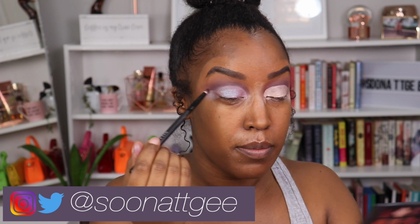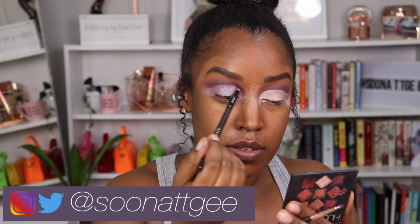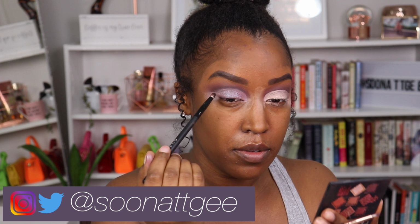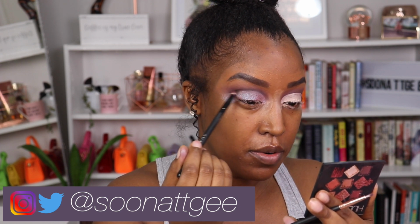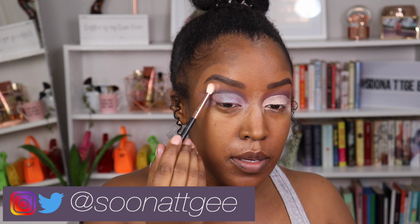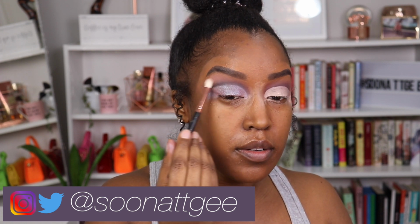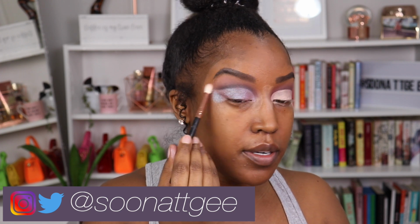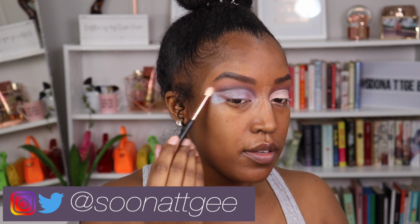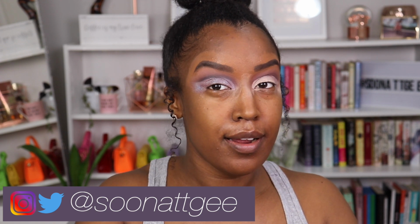I'm just gonna go in with my blending brush that had the black on it and chisel out my crease a little bit more. Okay, I'm gonna take Hypnotic, which is a very soft light brown, and put it on my brow bone. I could have even gone softer perhaps, but it's okay. I'm gonna use the Anastasia Beverly Hills liquid liner.